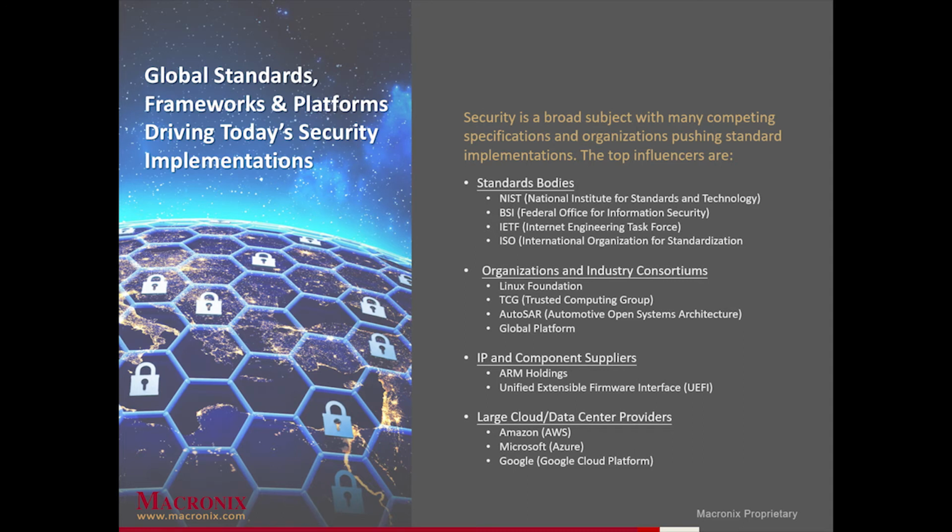Security is a broad subject with many competing specifications and organizations pushing standard implementations. There's a wide range of security standards that differ based on particular technologies, applications, markets, and levels of required security. So for a designer that's given requirements to build a secure device, taking into consideration all these factors really is a daunting task. So where does one start and make sense of it all?